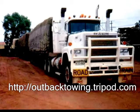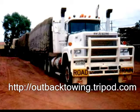The Australian average road train is 115 metric tonnes gross, and they are 53 metres in length. That's around 175 feet long.